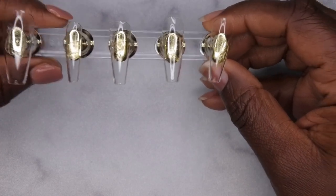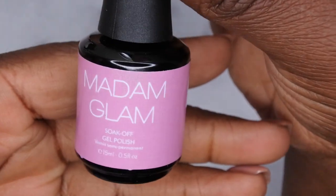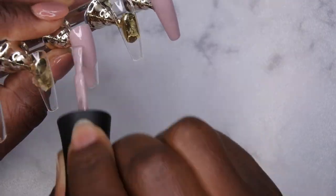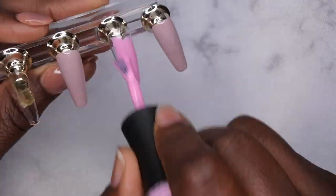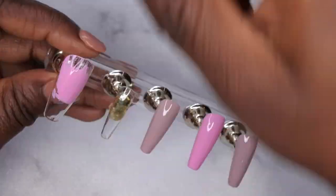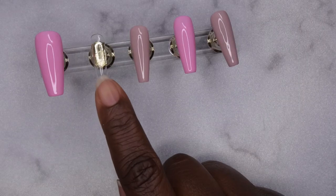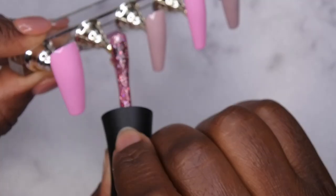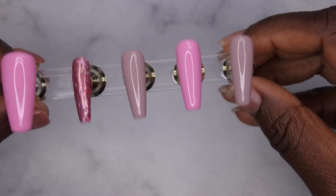Now I'm going to go in with Workaholic as well as Rose. And Workaholic I'm going to apply to my index as well as my ring finger. And then for Rose, I'm going to apply that to my middle and my thumbnail. For my pinky, I'm going to go in with this gorgeous Sparkling Hearts color. And I did apply two coats of each polish. So this is what two coats of coverage looks like.